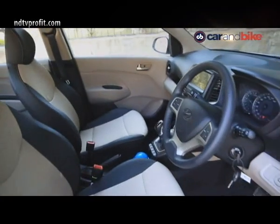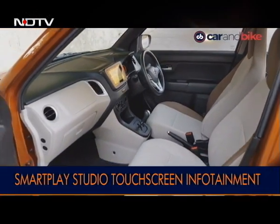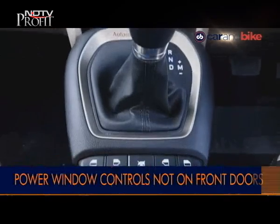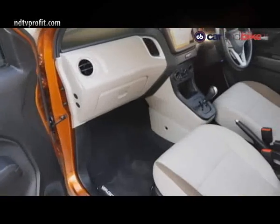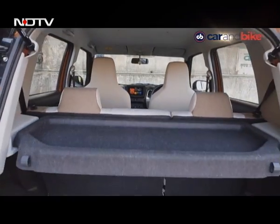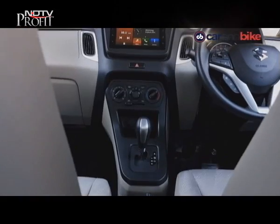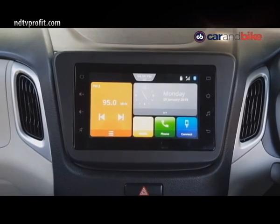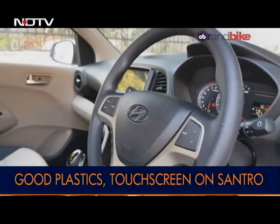On the inside, the cabins are similar in color palette and equipment. Both cars have multifunctional touch screens, but the Santro has power window controls up front placed under the gear shift, and that's a bit weird. Its screen is good, but the WagonR debuts Maruti Suzuki's brand new Smart Play Studio interface that's more advanced. You can marry in 3 devices at a time, use its own navigation, and also still get the Apple CarPlay and Android Auto-like functions.